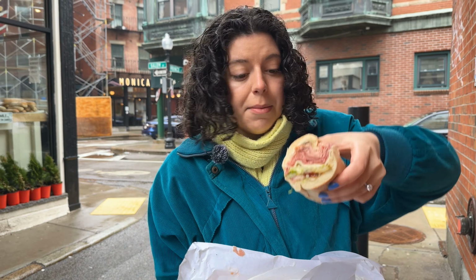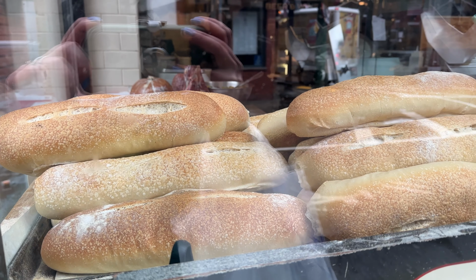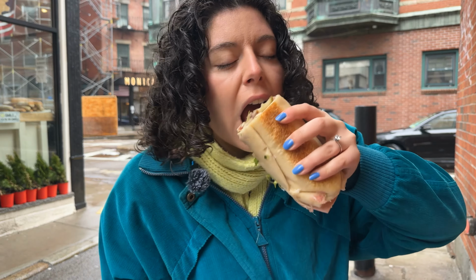I also saw someone downstairs making bread of sorts. I'm not sure. They do sell some sheet pan pizza slices they had at the counter. But either way, the bread looks great. And you can tell that it's fresh and it has a nice crust. So let's take a bite.